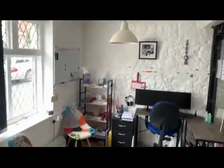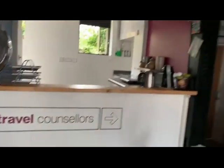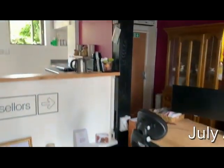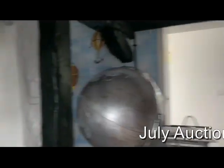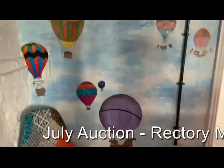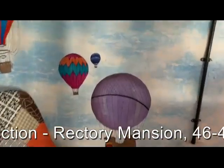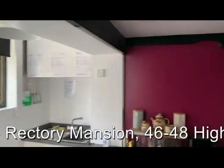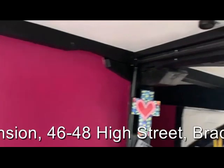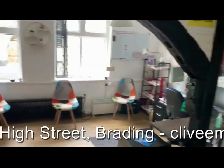very nicely fitted out, good, useful and flexible workspace. This one features some bespoke artwork from the current tenant's daughter-in-law. Very nice feature. Fitted staff facilities, kitchen, etc. So again, another really nice and flexible commercial unit.